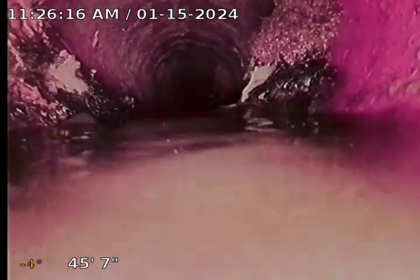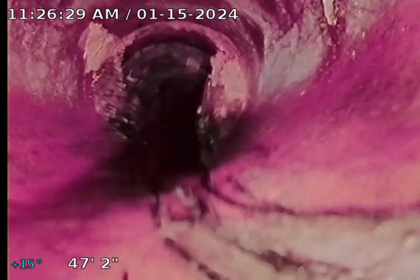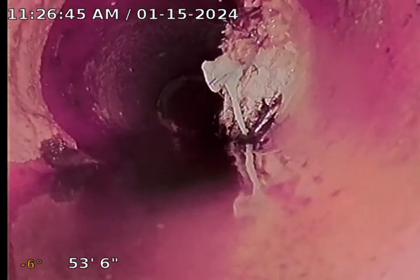As you can see here, we do have what looks to be some roots and possibly also some calcite. Little offset at that joint there. As you can see, the root infiltration along the bottom here. Again, this joint as well. So you can see we do have an amount of root infiltration in the sanitary sewer outside.